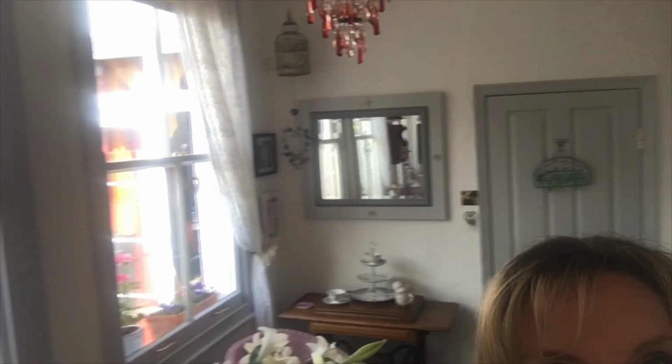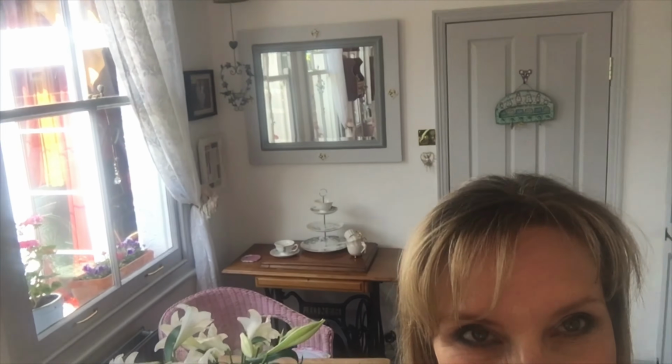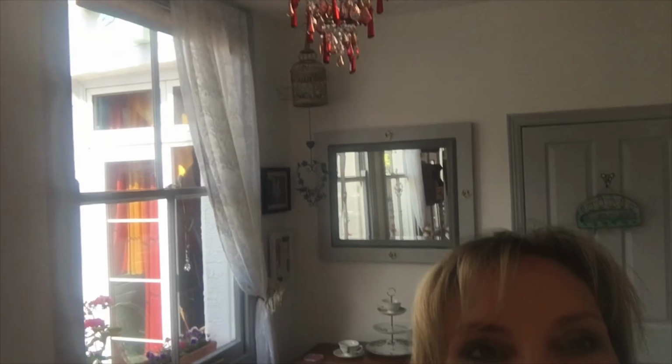So yeah, I think let's just have a last little twirl around. Oh, my lights, that's another thing. I want to change the lights. I've got these chandeliers that are lovely. They're coloured glass and they are lovely, but I've had them ages and so I just want a change. So I've got to think about the lights.